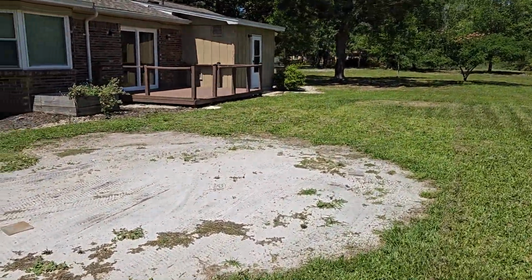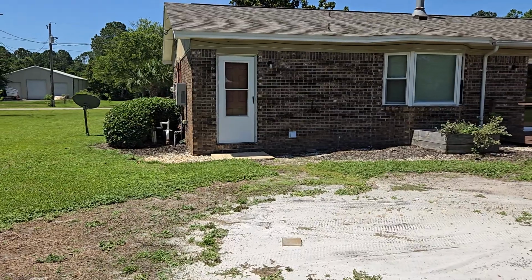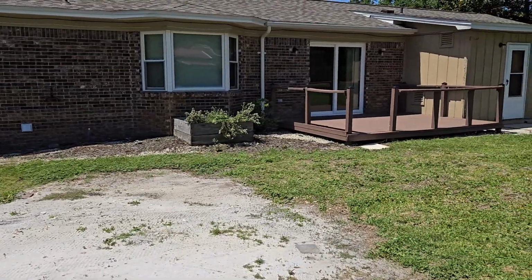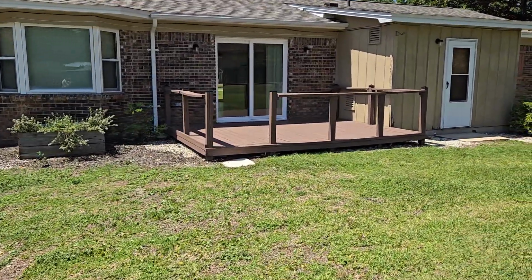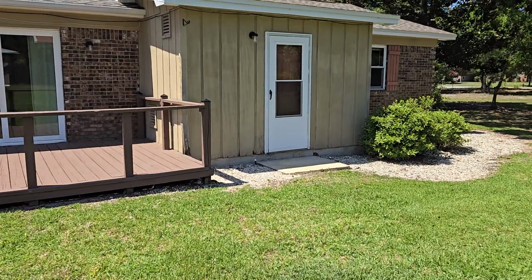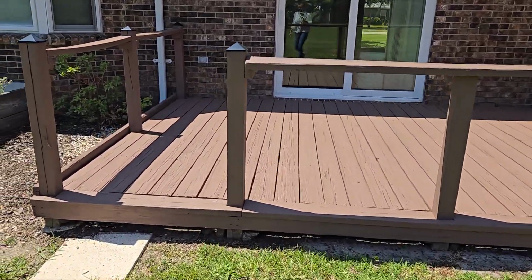So just to show you the back of the house quickly. This door right here, furthest to the left, that is the entry and exit point to the garage that you saw earlier. Obviously, there are your sliding glass doors from the living area kitchen space. And then finally, this is the door all the way to the right that we can access the primary suite to. So give you a little bit more of the lay of the land.